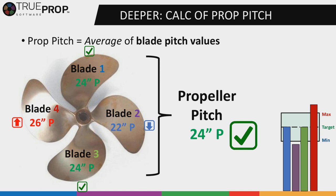So let's say the overall propeller pitch is 24, and that's exactly what we want. So that's good. But if we look a little deeper, we see that blade 1 and blade 3 are both 24 inches. We have blade 2, which is 22, and we have blade 4, which is 26. So we have a high blade and a low blade and 2 blades that are good. The average comes out great. It's still a 24, and the propeller is going to essentially act like a 24. But what we are seeing is that these blades are outside their tolerances. You can see blade 4 is above the maximum tolerance limit, and blade 2 is below.